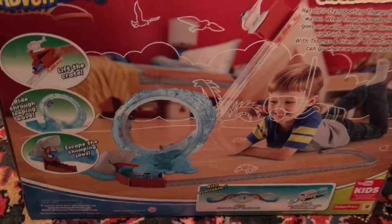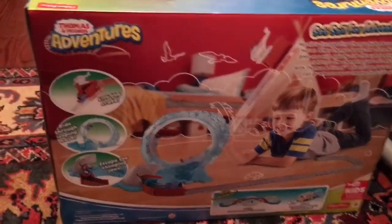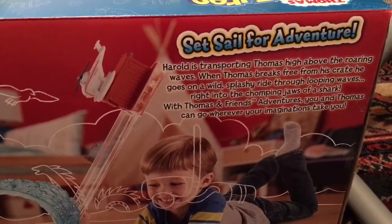This side, it really does grab your attention with the box, but these drawings and stuff, I know they're trying to show, again, imagination, but I don't know, it's just not my cup of tea for what makes the box great. Either way, set sail for adventure.